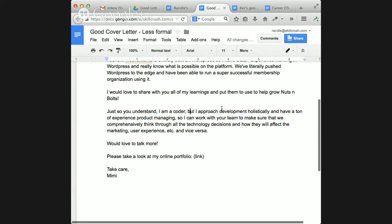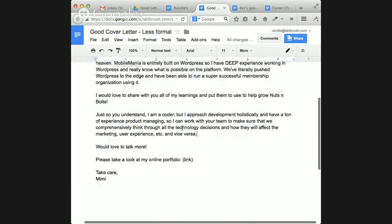She says, I approach development holistically and have a ton of experience product managing, so I can work with your team to make sure that we comprehensively think through all the technology decisions and how they will affect the marketing, user experience, etc., and vice versa. So this paragraph that she framed as being like, just in case it wasn't clear, I am a coder. She also said, I have experience in basically all of the things that will be involved on this project, and I can make it streamlined and I can make the workflow easy. So she's saying to the boss, I can handle it. I can handle everything. So I think that the person reading this letter would be like, knows how to make money, knows how to take some work off my plate.